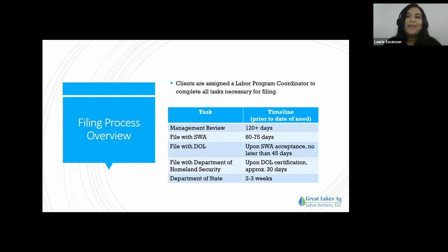Thank you, Misty. This morning, I will be reviewing the necessary steps to become H2A employers. So the H2A filing process does require coordination with several agencies. These agencies include the U.S. Department of Labor, U.S. Citizenship and Immigration Services, the Department of Homeland Security, and the U.S. State Department, as well as foreign governments and consulates. Every Great Lakes Ag employer is assigned a coordinator to help facilitate the filing of necessary applications and also to keep careful records of these documents.